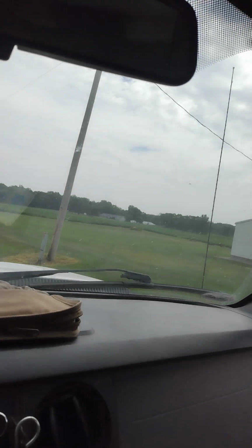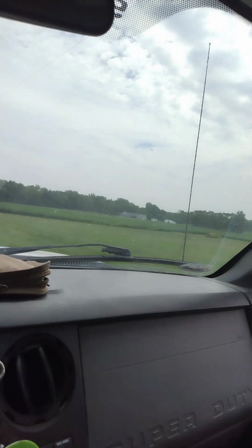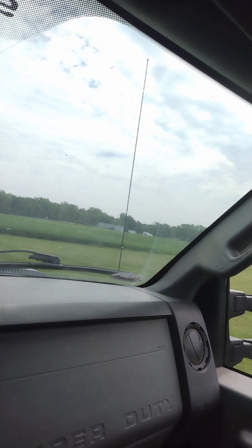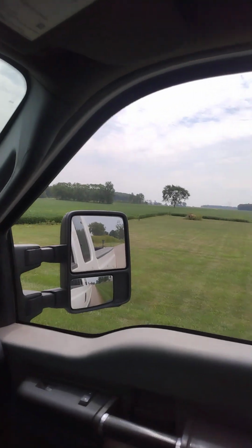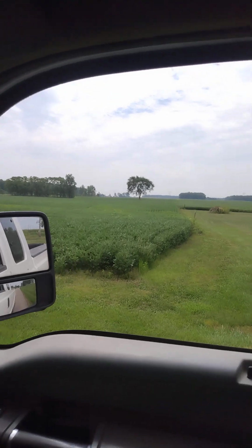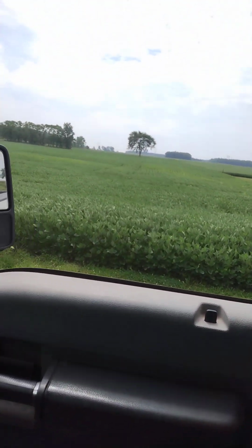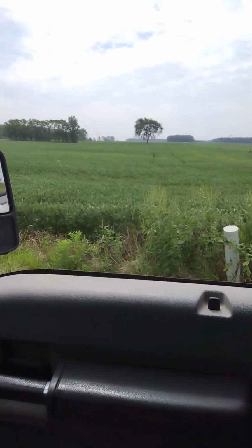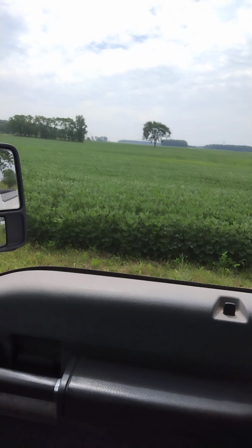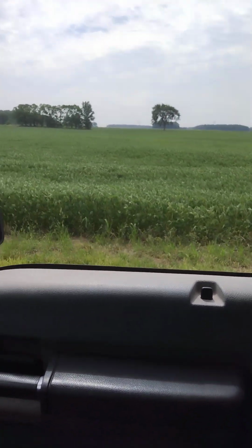But we'll look over here at this soybean field. Look at the dip. I'll slow down here. See the dip? They're starting to yellow. Those are setting pods. Farmer math says one pod per bushel on a plant. You go out there and find a random plant. That's pretty close to what your true farm average will be.